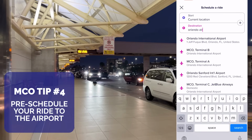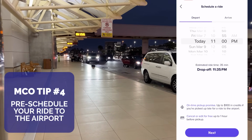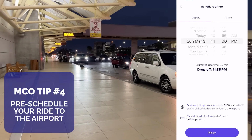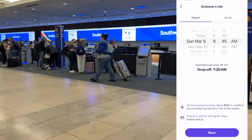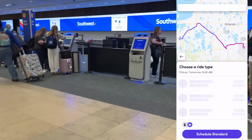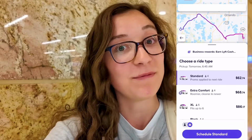If you're leaving for the airport during peak travel times, think early morning flights or after a big theme park event, go ahead and schedule your ride in advance. Both Uber and Lyft allow you to do this, and it guarantees you that your driver will be ready when you are. Scrambling for a last-minute ride and watching the clock tick down is not the way to start a travel day. Trust me, I know.